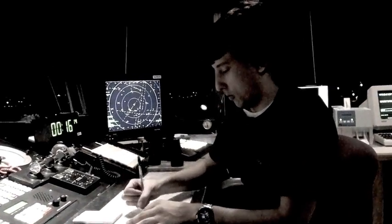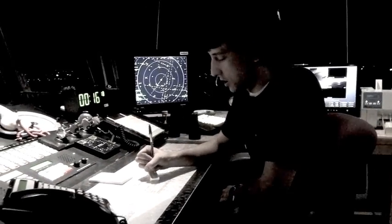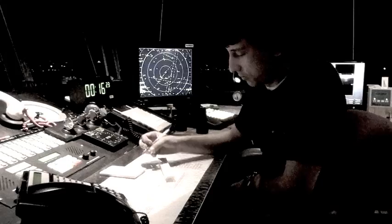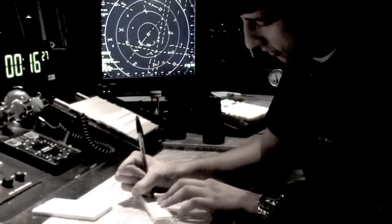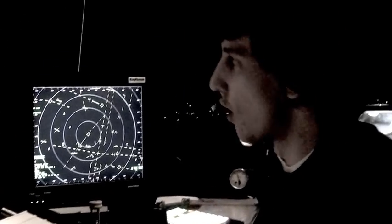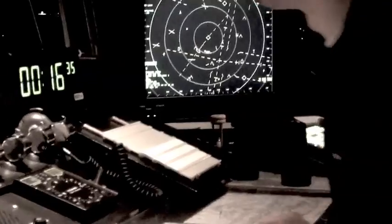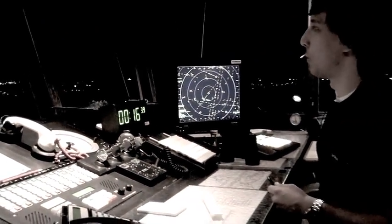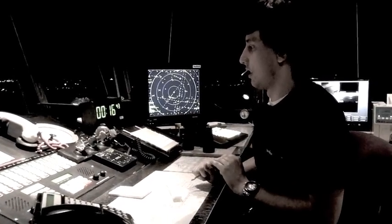Schenectady ground, Skyhawk 55422. Skyhawk 55422, Schenectady ground. Schenectady ground, Skyhawk 55422 is at the Richmor ramp, ready to taxi to the active, and would like a northwest departure to the practice area. Skyhawk 422, runway 4, wind 070 at 5, altimeter 29.96, taxi via Bravo, runway 10 and Alpha. Runway 4, 55422.